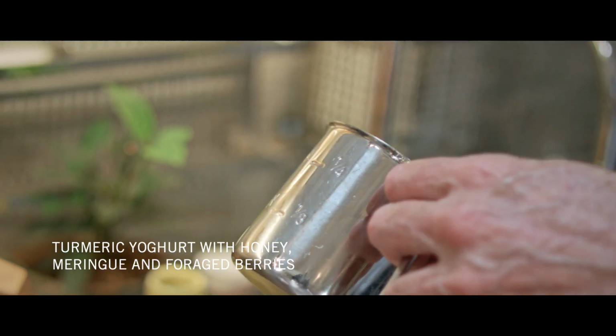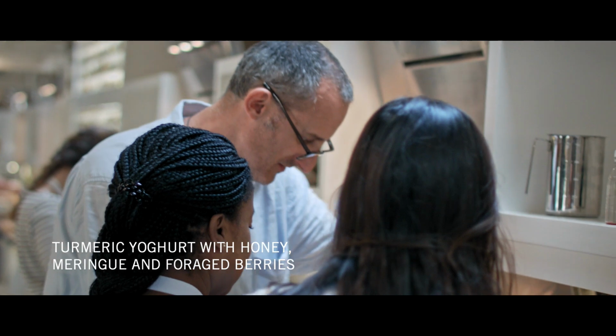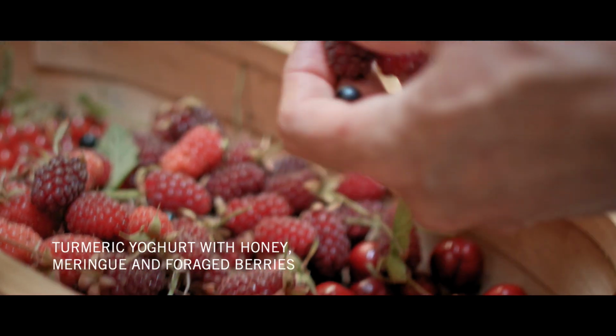Cooking with ingredients from the farm today, turmeric, yogurt and honey. The two, we made a meringue. We put them all in a glass with some berries. It was delicious.